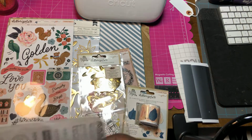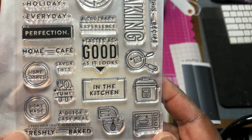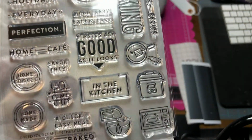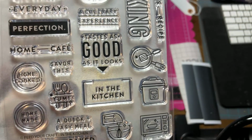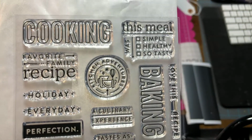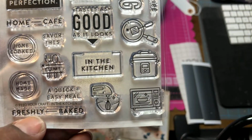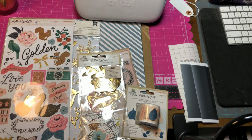Oh, and I had one Studio Calico stamp set. They gave me this note. Either this is a new one or this. They sent me a notice that this was back in stock. I can never remember which one I responded to, but I thought that this was really cute, and I just had to have it, so I picked that up. That Studio Calico, it was regular price, but I thought it was super cute.